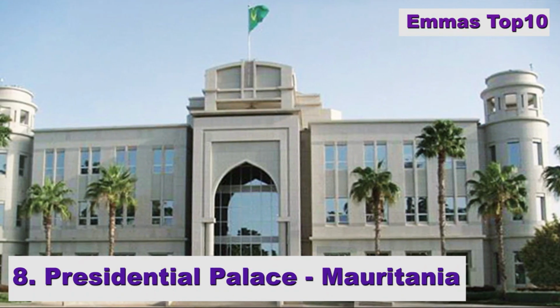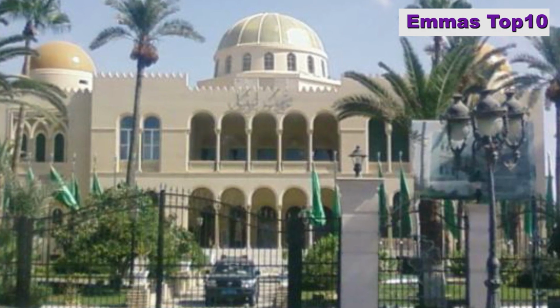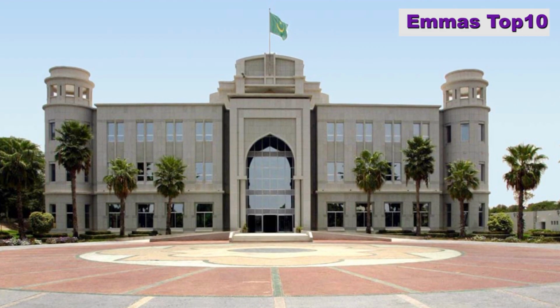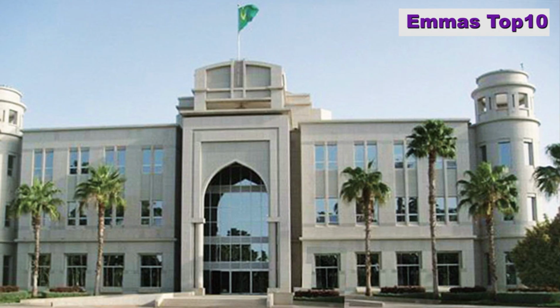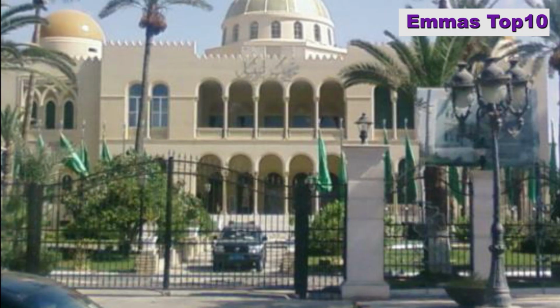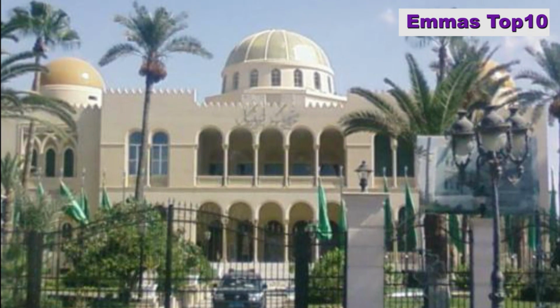Number 8. Presidential Palace, Mauritania. Mauritania's presidential palace is located in the center of the city, northwest of the Lebanese International University and adjacent to the US Embassy. It is made to sit on extensive grounds and beautiful gardens and is indisputably the most spectacular landmark in the city. This site houses the President of Mauritania and is the principal administrative office of the government of Mauritania. It was built by Chinese contractors.